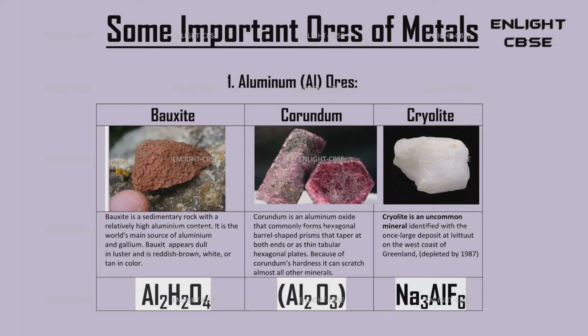Cryolite is an uncommon mineral identified with the once large deposit at Ivittuut on the west coast of Greenland.